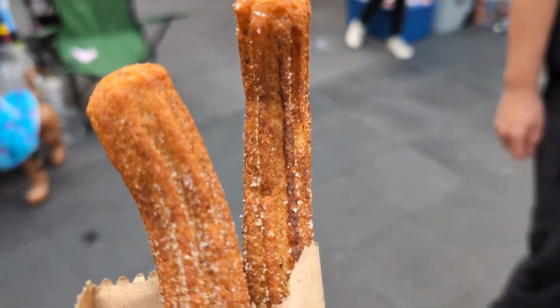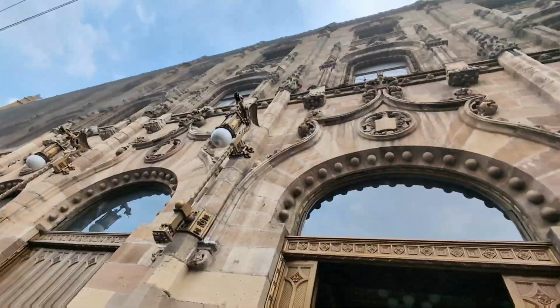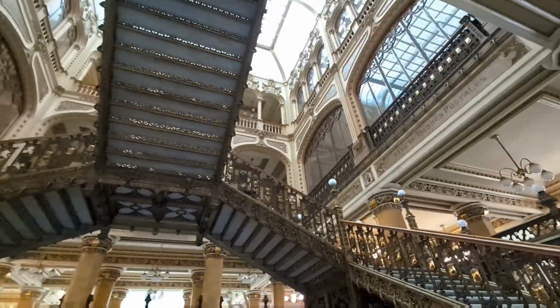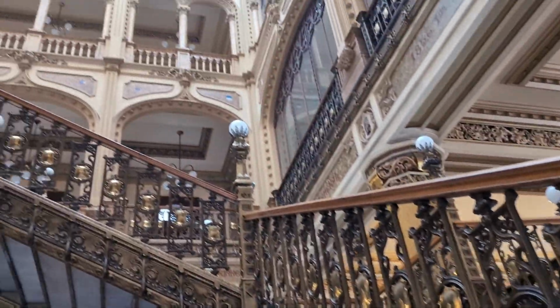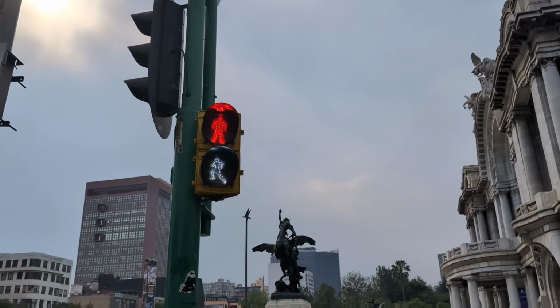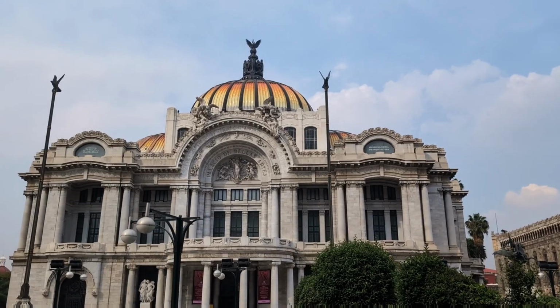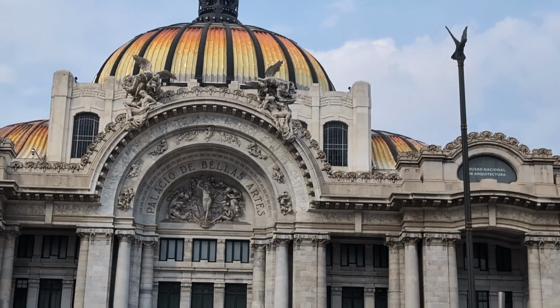So we ended up booking a 4-star hotel in the Doctores area, which is kind of in the downtown region, for about $25 a night, really cheap. The area is not the best, but it gets the job done, and the hotel was actually pretty nice. So I would recommend that if you're looking for cheaper budget accommodations.